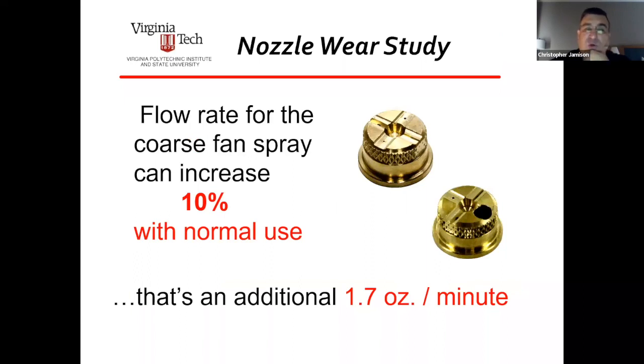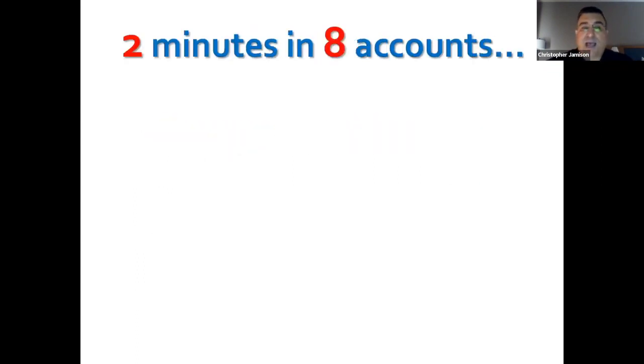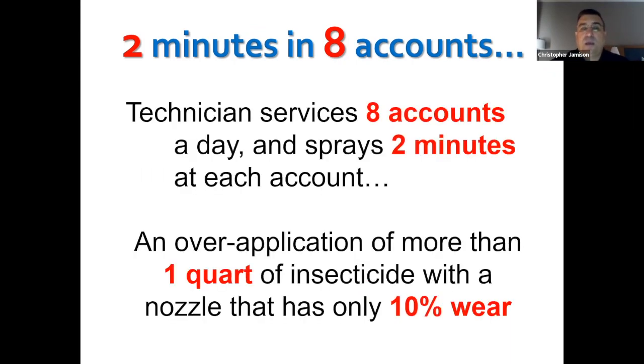So flow rates can increase 10% pretty easily with normal use. But think about it, that's an additional 1.7 ounces per minute of product. So let's look at some examples of this. Hypothetical situation, we're going to do 8 accounts again. We're going to do 2 minutes on the trigger at each account. Just with 10% wear, we're looking at an over application of more than 1 quart of insecticide. And that's actually what we call an excess application, not over.